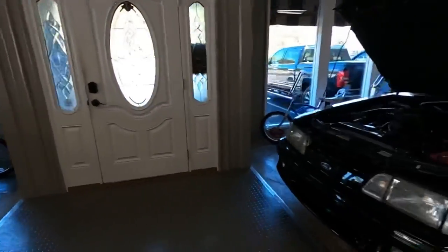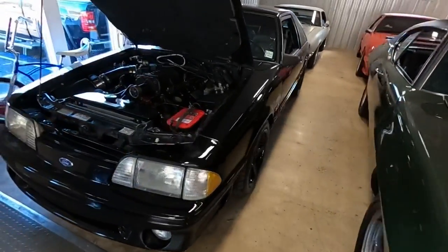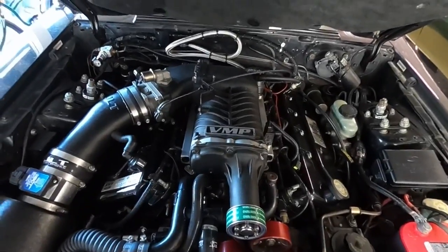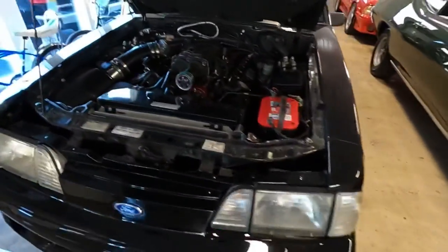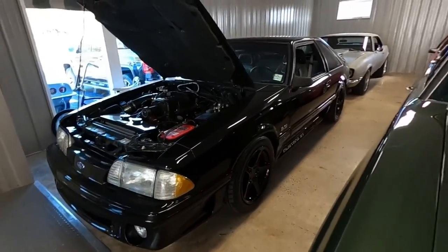Right behind that is a 1992 Mustang. It's already sold, but it does have like a 650 horsepower Terminator motor. And that's unheard of in these cars. They're already lightweight, so you gotta be careful driving that one around, that's for sure.